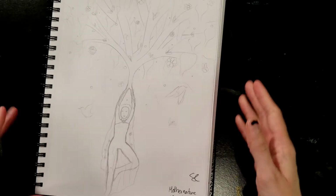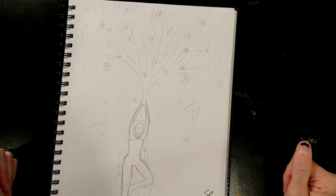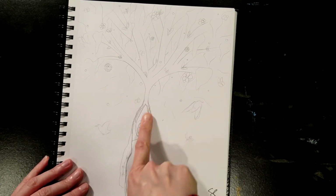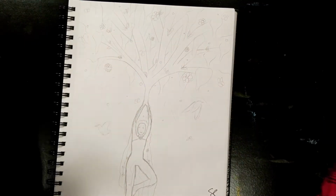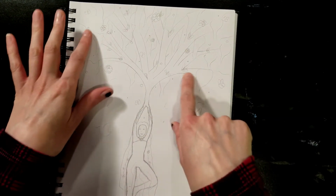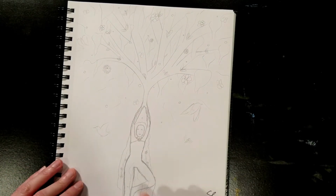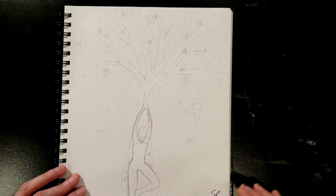On October 19, I did a Mother Nature witch type. I realized that I did not really finish it. It's more like a sketch. So it's a woman doing a yoga pose with a tree coming out of her hands, and there's birds, there's some insects, some butterflies, flowers, leaves. There are some things dripping from the tree. Yeah, she has flowers in her hair, but like I said, it's more like a sketch. I didn't really finish it. So yeah.